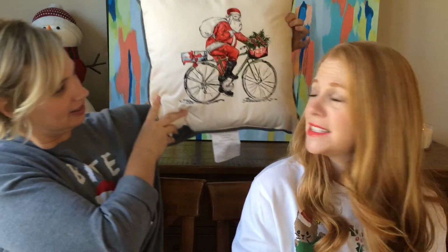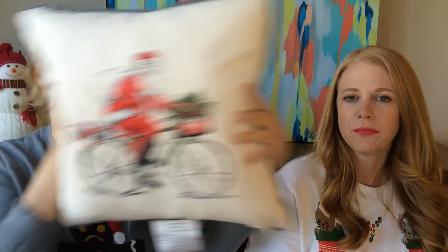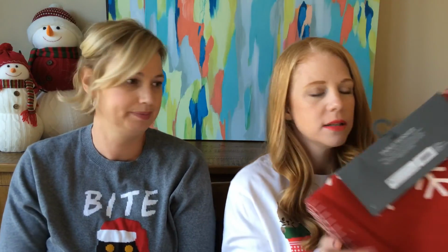Little home decor. Can you just see it? Santa on a bike. It's super cute, right? And I think it's Threshold too? It is Threshold. It's so cute. I love it. It's kind of classic looking. It is very classic looking. It looks like something Pottery Barn would sell. I know. For $20. Cute. Table runner. Did you put that on this table here? Mm-hmm. Nice.